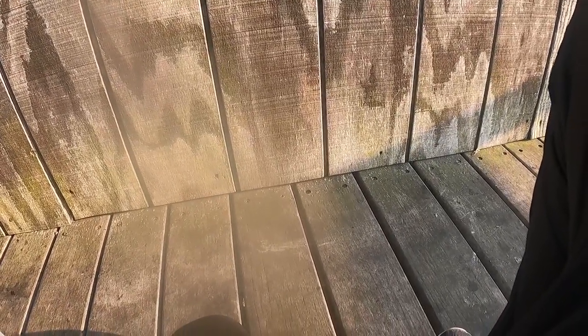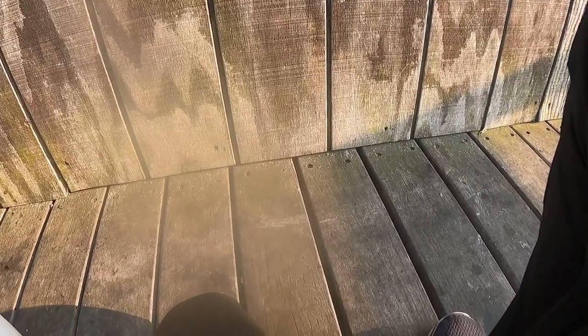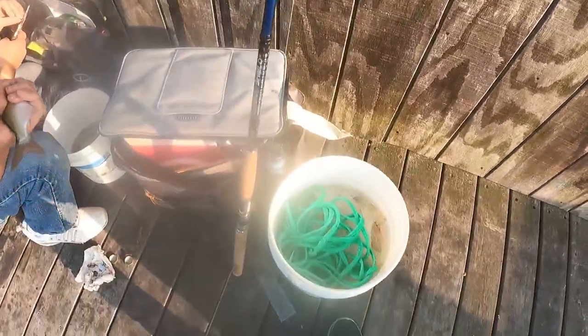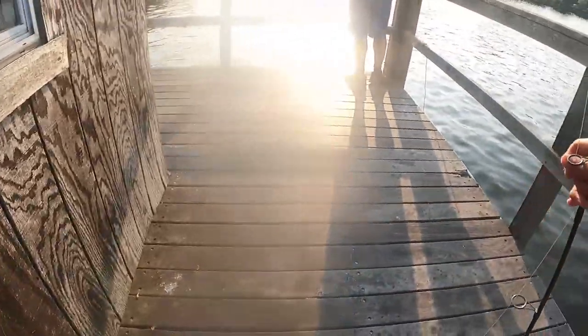Open your mouth, buddy. If you don't open your mouth, you can't remove the hook. Don't close your mouth. If you close your mouth, then they're gonna remove the hook from you. There we go. You put it in here? Yeah. Thank you. The journey of my hand being covered in scales starts now.